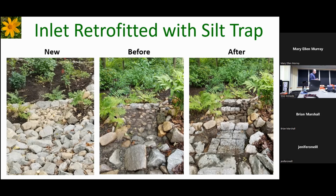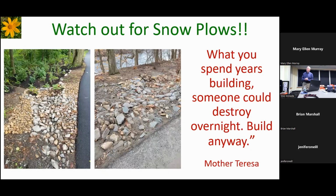And one of the main things about maintenance in rain gardens, you want to make it easy, and it wasn't easy before. So you're just panning for gold. So what? You're just panning for gold. That's right, we're panning for gold, and it works fine, and it collects all. It's always working. Now the other thing that we weren't expecting is that last winter the snowplow got off the road and tore up our inlet, so we had to rebuild it.